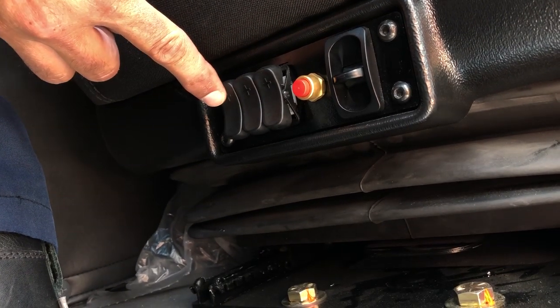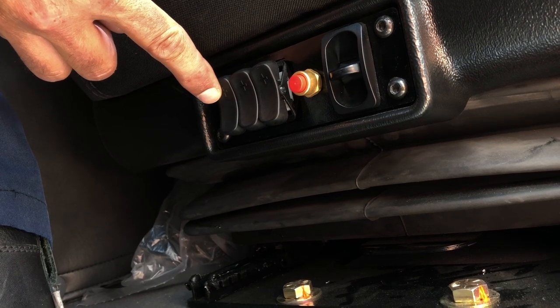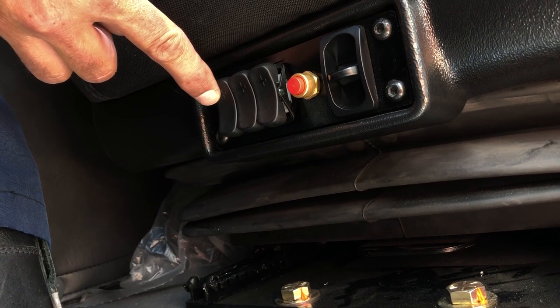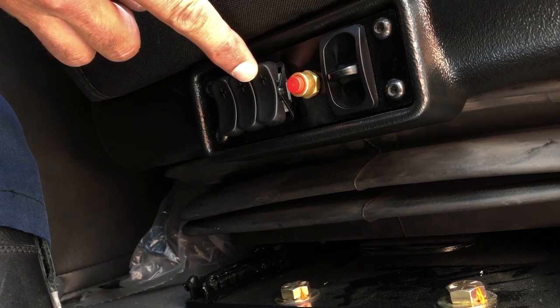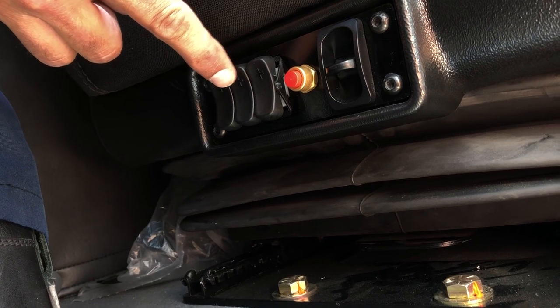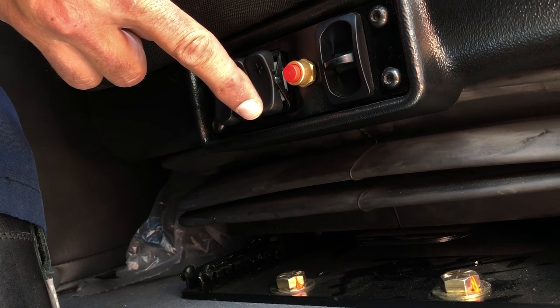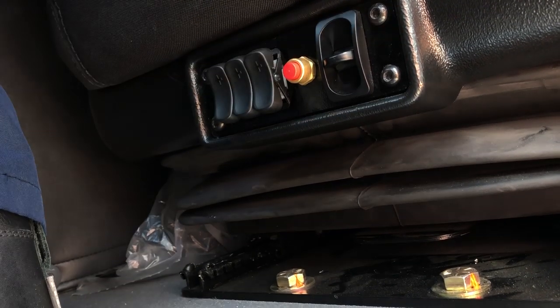And these next three switches utilize the lumbar support in the back of your seat. Simply depress up to apply air to the bladder in the lumbar support. Depress down to let the air out and let the bladder decrease.